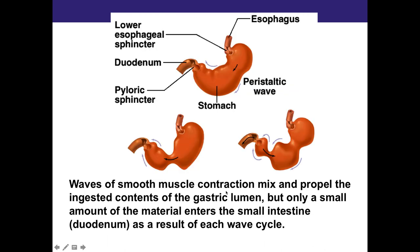How are we doing on time? Got about five more minutes. I'll just introduce the intestinal phase.